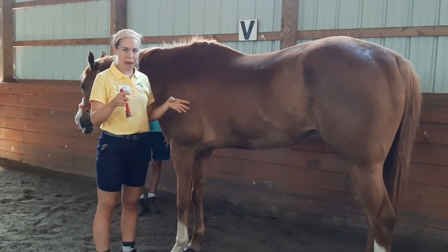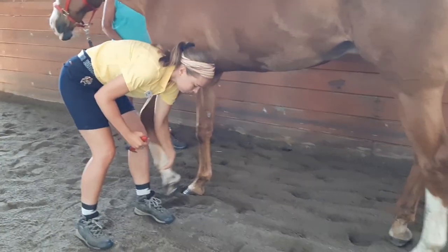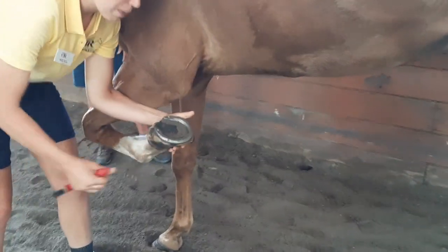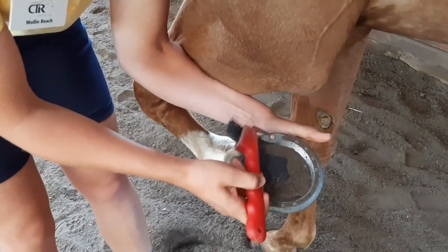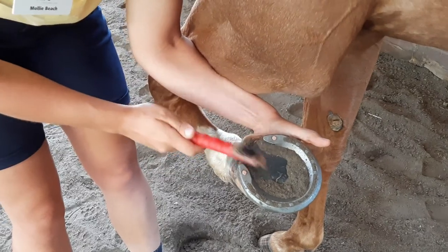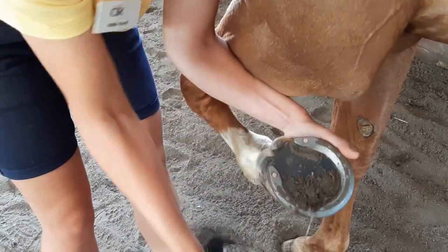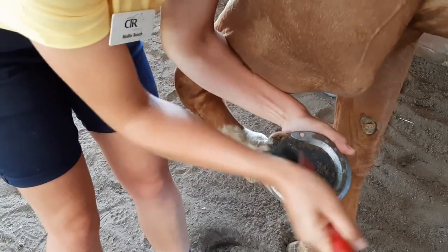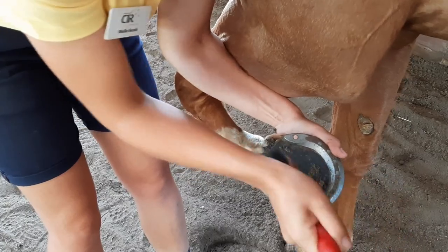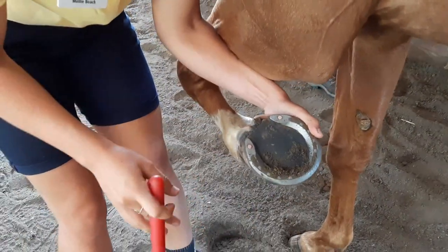So I'm going to face the back. When I pick up the hoof, oh, we'll have to use a back foot for anatomy. When I pick up the hoof, you can see that he has a shoe and he also has a mat here. But I want to clean, if they have a shoe, all around the shoe so that there is nothing stuck in there that could cause him any discomfort when you're riding him.